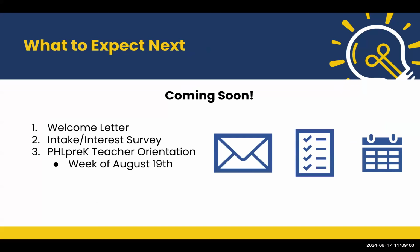Okay, so coming soon, the next steps would be from Spark coaches. We'll be sending out our welcome letter to returning and also the new providers, reminding them to look out and participate in our intake interest survey. And also information about our PHL pre-K teacher orientation that will begin the week of August 19th. There will be PD offerings that week for both new and returning teachers. Thank you.